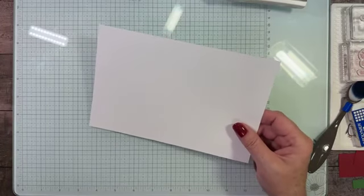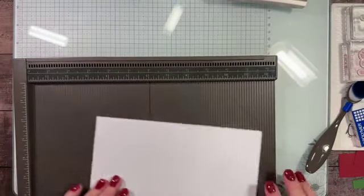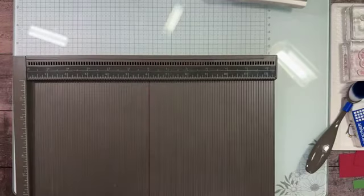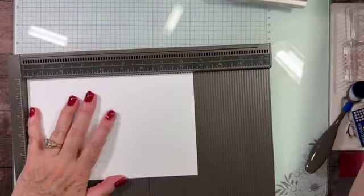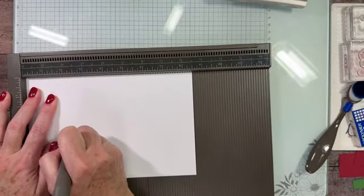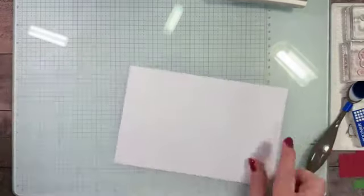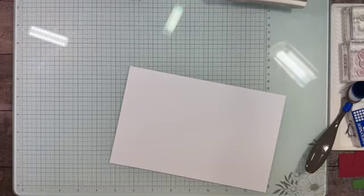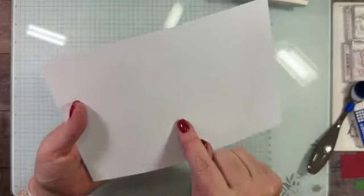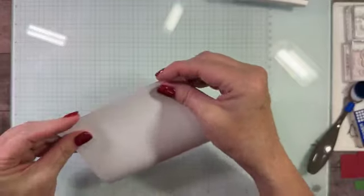and then I'm going to score it at 2 1/8. But I've got this score at the 4 1/4 on this side, so I'm going to flip it to this side, and I'm going to score at the 2 1/8. Okay. And I'm doing that because I'm going to take my valley score and turn it into a mountain fold here at the 4 1/4.